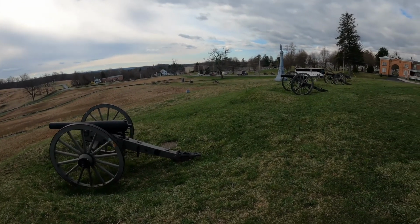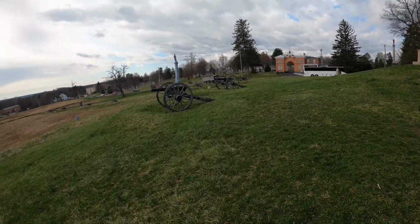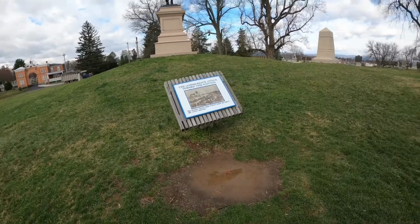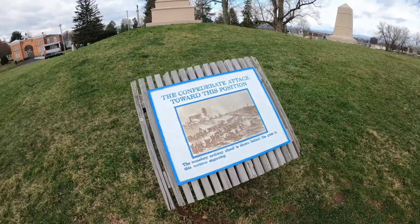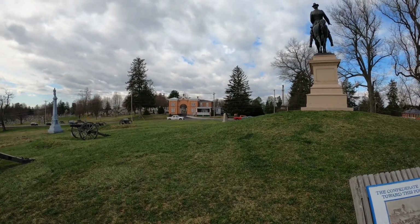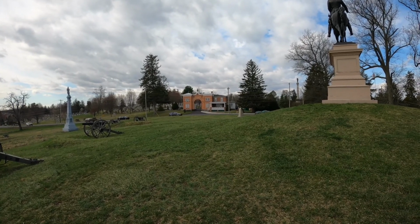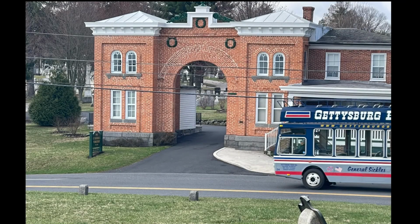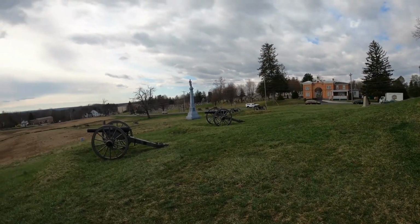So that is basically how this battle ensued here on Cemetery Hill and East Cemetery Hill. And why was it called Cemetery Hill? Well, here's a little look at what we're looking at right now. This is the Evergreen Cemetery gates, the infamous gatehouse that I've seen in so many photos. And you'll see that with a before and now photo.